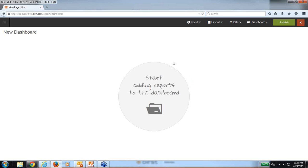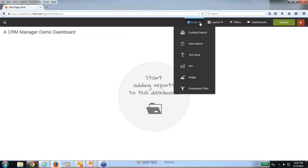So you'll notice I've come into the dashboard. It gives me this new dashboard. I can rename it, so I might call this a CRM Manager Demo Dashboard. I'll change the name of that. And what I can do is I can simply start inserting objects into my dashboard. Now, because I don't have any existing reports, I can't pull any of those in. But you'll notice I can also add text areas, key performance indicators, images, embedded filters.